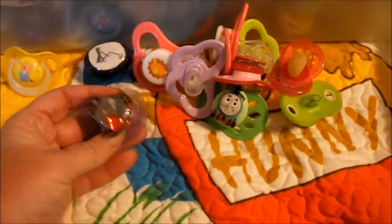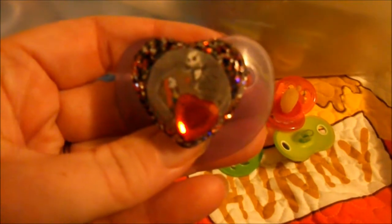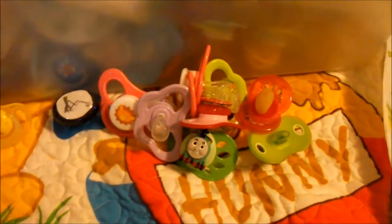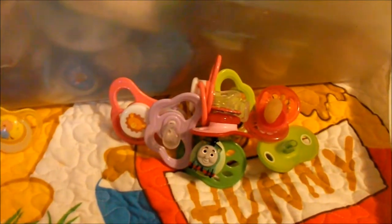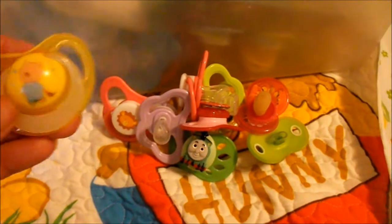So we're going to start with these, and this is one of my Nightmare Before Christmas themed pacifiers for Raven. I had this made before even Raven was here because one day I knew I'd have a Nightmare Before Christmas themed baby. So those are her pacifiers, and there was a girl who did resin pieces, and she made pacifiers, but I haven't seen her lately, so I don't know if she's still on YouTube.